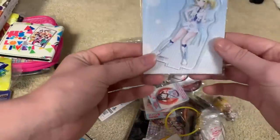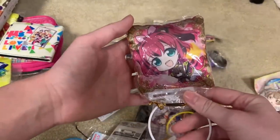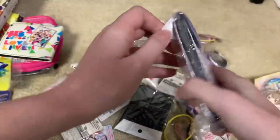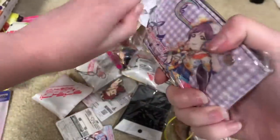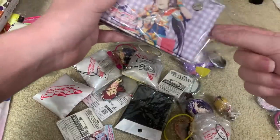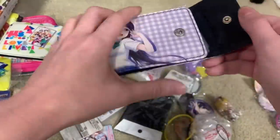This is an acrylic stand, Wonderful Rush Ellie. I think I have this one, this little pillow thing. Ooh, a Nozomi. What is this? I love that her name is spelled wrong. I mean, that's not the official English spelling. Maybe other people do it, I don't know. Because the Y is unusual. You don't normally see that.